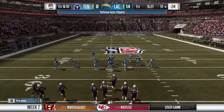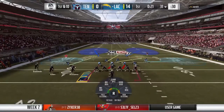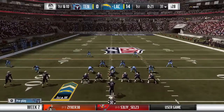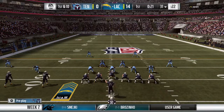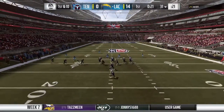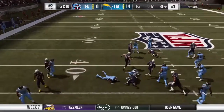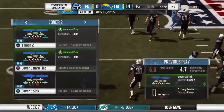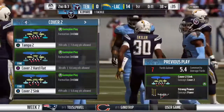And when you start plotting for this drive, when you start thinking to yourself, okay, what are we going to do? You don't go away from what you did before because that worked, but you have to be prepared for wrinkles and counters because you know they'll make some adjustments. And they'll go with a ground attack here. And he'll work this one up to about the 38. 7 yards on the pickup there, and it'll leave him with a 2nd and 3.